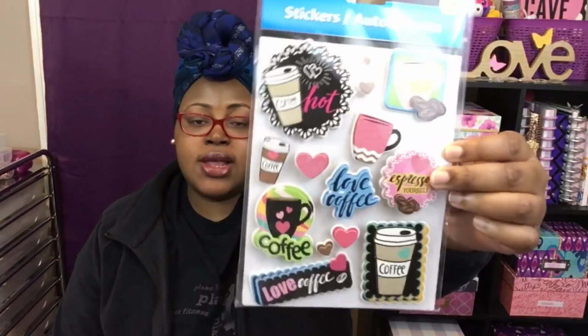Now, some of the remaining items in this haul are stationery items. So I did come across one more pack of the Jot Handmade stickers, 14 count, and this is the coffee set that everyone is loving right now.